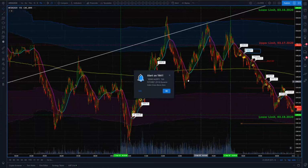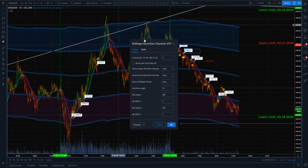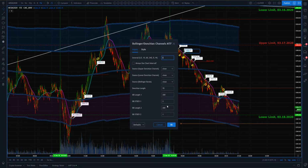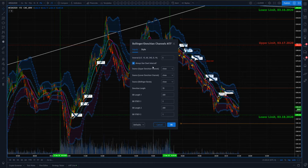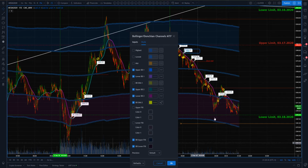200 period Bollinger Bands on a 5-minute chart. It's a multi-time frame Bollinger Band that I can use, and I use 5-minute. And you can set it to just always use the chart interval if you want, so just go to 15 second. But I'm using a higher time frame, 5-minute, with 200, and one of the standard deviations, the inner one, is 1, then the outer one is 2, and then it's just a shading that's applied in between.